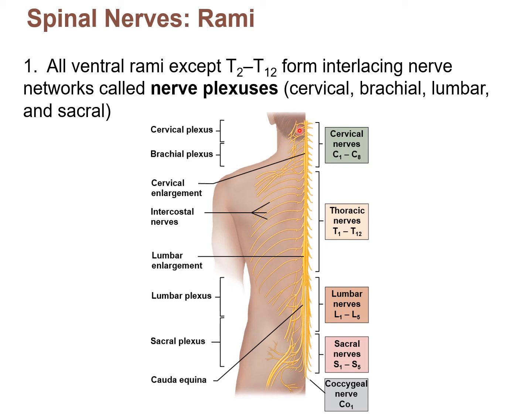That happens in the cervical area, and right here, which we call the brachial area. So there's a cervical plexus and a brachial plexus. Brachial means arm, and these nerves are going to end up heading down the arm. You have a lumbar plexus, intertwining of neurons, and then you have a sacral plexus. What's important to know is there's no thoracic plexus because there's no intertwining. These just become intercostal nerves. They just run in between your ribs parallel to each other.